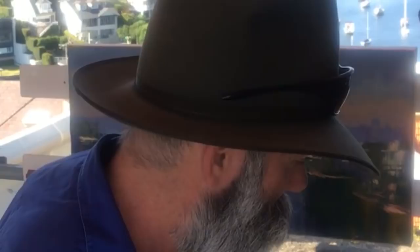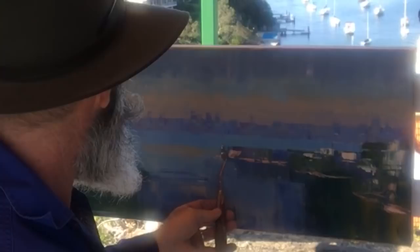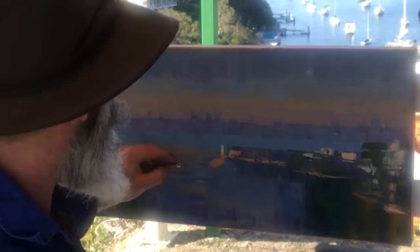Time to put the lighthouse at the head of the point. Ramon Point is a beautiful headland that juts out into the harbour.